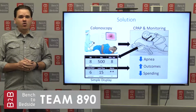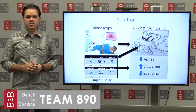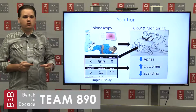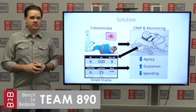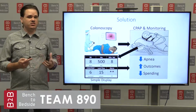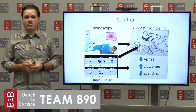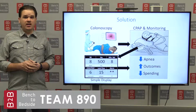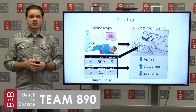We have clinical data that shows that CPAP almost completely eliminates apnea from these procedures, and AccuBreath's patent-pending features were developed to solve actual clinical needs, and the solutions were informed by clinicians themselves. It's a high-tech, portable ventilator that will cost less than just $200 to produce. This is a direct contrast to the ventilators used by respiratory therapists that are large, bulky, and cost thousands of dollars. AccuBreath increases safety for the patient while also lowering costs for the facility.